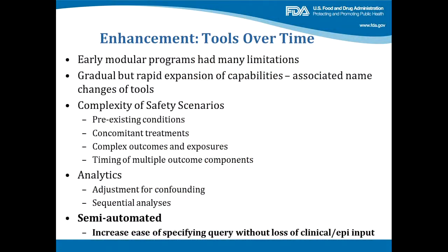So with that, I just want to go over a little bit some of the history of the types of tools that we've used. The early modular programs had a number of limitations, and there's been a continual expansion of these capabilities, with, you may have noticed, some change in names of tools as we moved along. The complexity of safety scenarios that we can address has really increased in terms of the pre-existing conditions, concomitant treatments, complex outcomes and exposures.